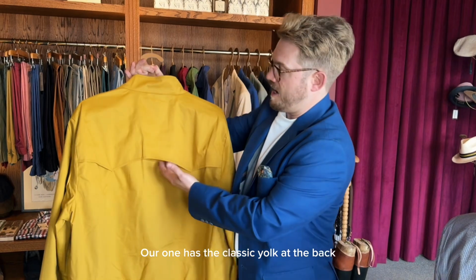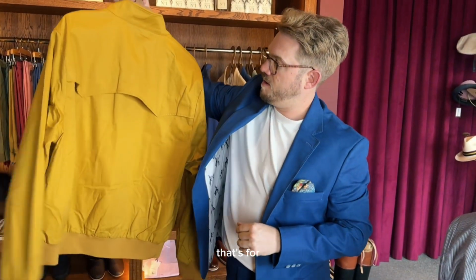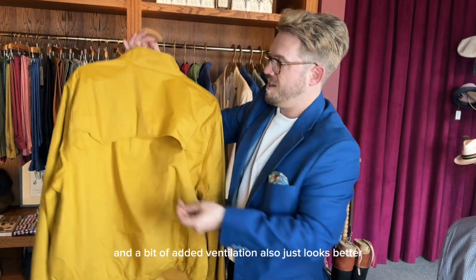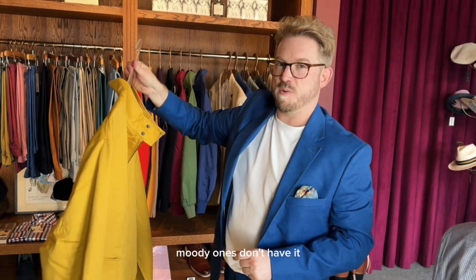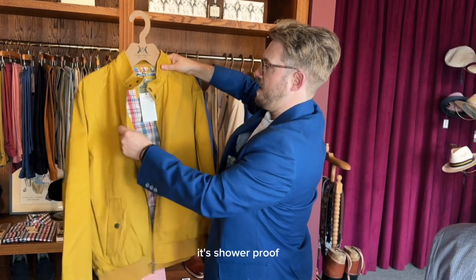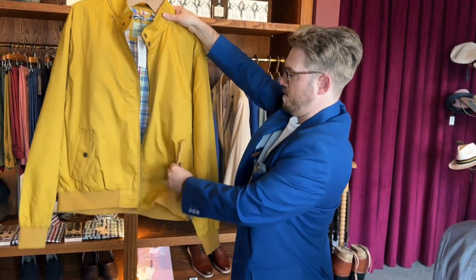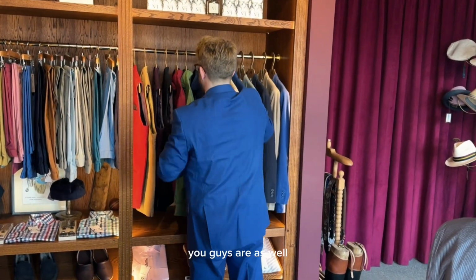So R1 has the classic yoke at the back. That's for rolling your shoulders when you play golf, and a bit of added ventilation. Also just looks better. A lot of the moody ones don't have it, you can spot it. So in stock, it's shower proof. We've got a lovely tartan lining and it comes in 4 colours. Pop buttons everywhere, we're really liking that one. You guys are as well.